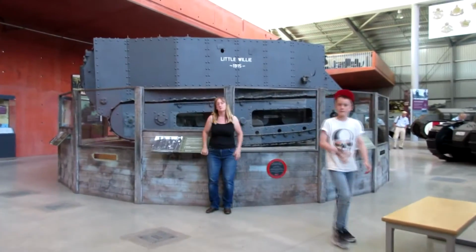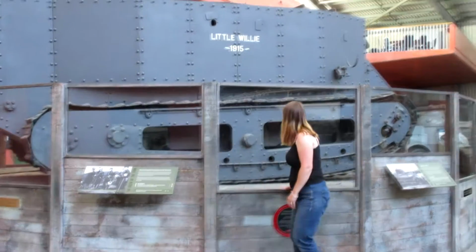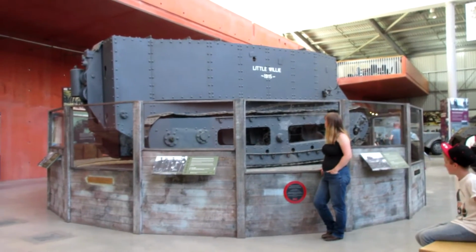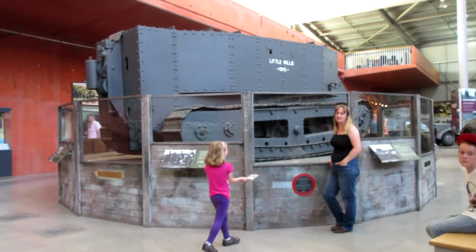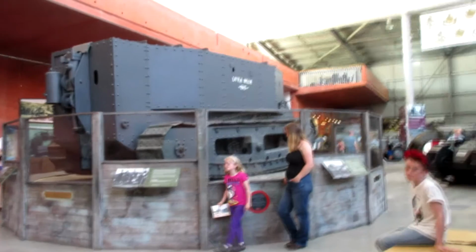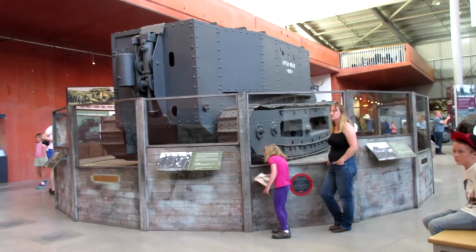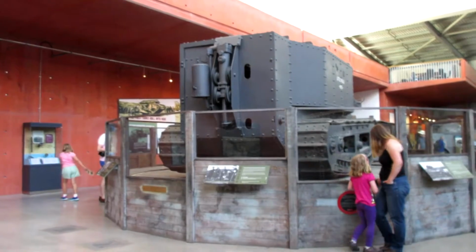Okay, as you can see here is Little Willy. Pretty name, but I would imagine that this tank will be probably shown in Battlefield 1 when it comes out, because this is like the first tank to ever be built, sort of thing. It's called Little Willy, and it says on the side 1915, which was I think when World War 1 was going on. So I would imagine that we will see this tank in Battlefield 1.